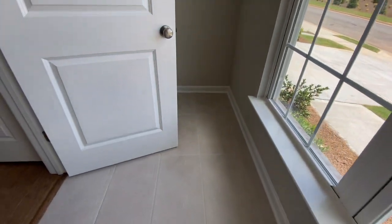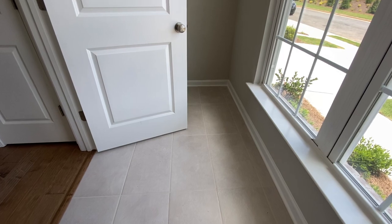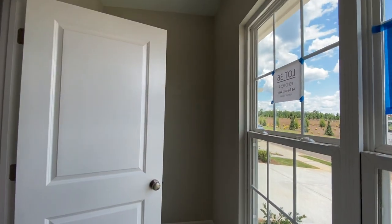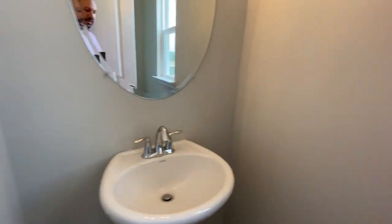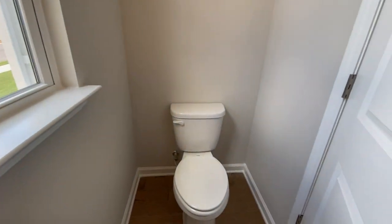Maybe you have the, what's the 12-inch tile looks like on the ground. It looks like a half bath. Half bath down here, pedestal sink, toilet. Let's see if there's a light in here. I'll see where the switch is. I don't think there's a light in here, but just a storage closet.